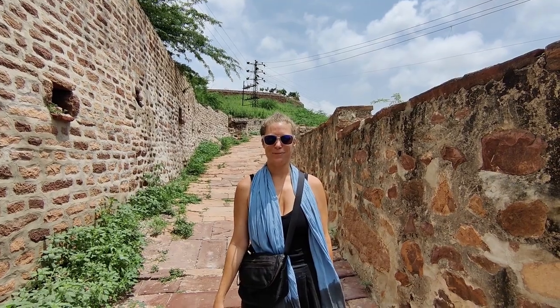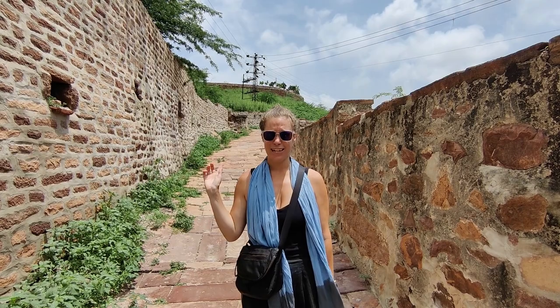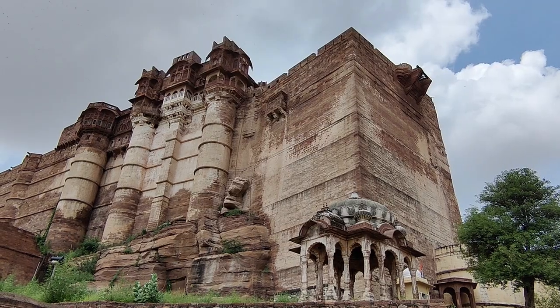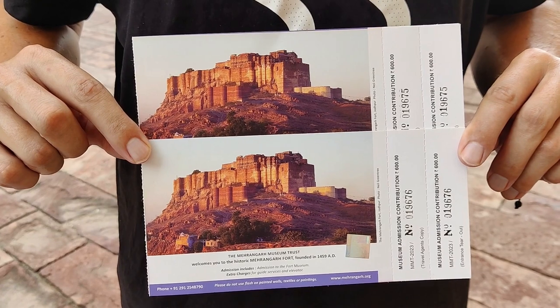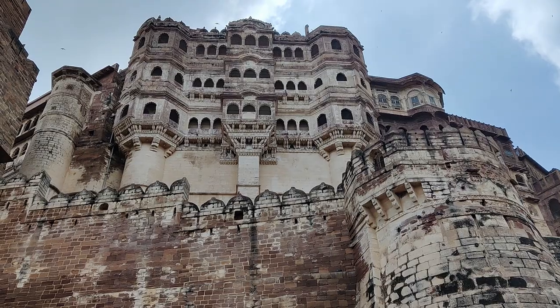Downside to going to Mehrangarh Fort is that you have to walk up this super steep incline to get there, but hopefully it's worth it. The tickets to get into Mehrangarh Fort cost 600 rupees each, which is 10 Canadian dollars each.